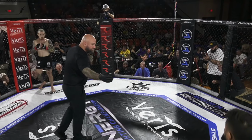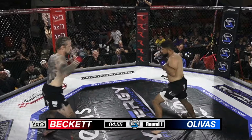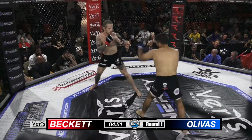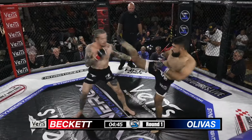Cage door closes. Co-main event is here. Alan Olivas, Jonathan Beckett. This one has been highly anticipated for months. Early forward pressure on the side of Beckett.